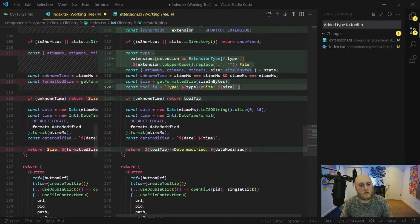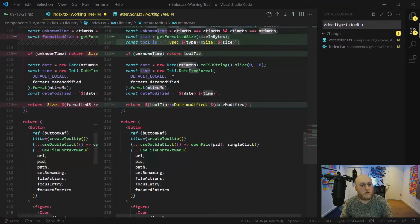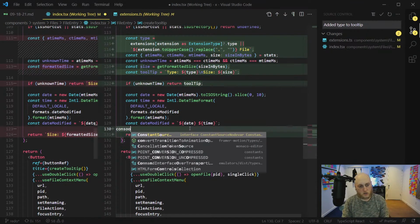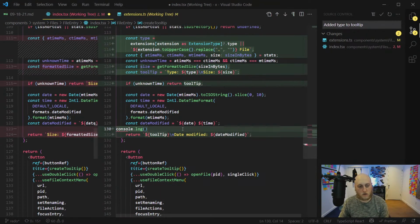So the tooltip will always have type and size. But if it's an unknown time, maybe I should say unknown date. No, I'll call it time because these all say time. So it'll have type, size, and then if it is a known time, it'll do what it was doing before and add the date modified piece. So you can get three pieces in all. And I'll show some examples of that by console logging a final time here. Maybe, yeah, I'll just console log.